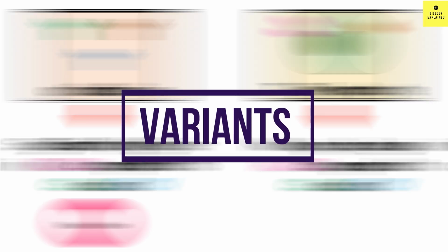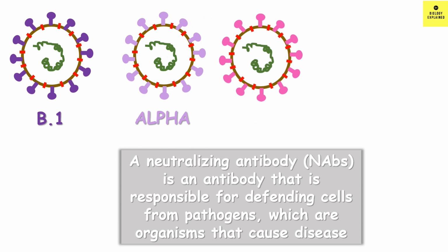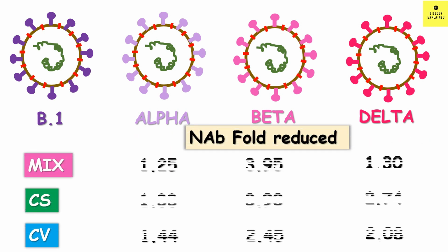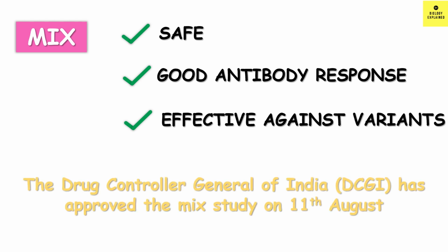Now let's see how good the vaccine mix is on different variants. A good amount of neutralizing antibody was produced against all the variants. Higher neutralizing antibody was produced against the alpha variant, followed by the delta variant, and the least amount of neutralizing antibody was produced against the beta variant. In all these three groups, the neutralizing antibody was less compared to the B1 strain from which these variants originated. Thus, to conclude, the Covishield-Covaxin mix is found to be safe, produces more neutralizing antibody, and is effective against different variants. The Drug Controller General of India has given approval for a vaccine mix study on 11th of August 2021.